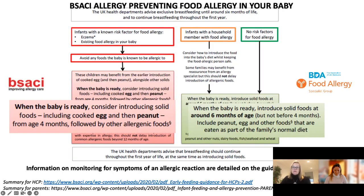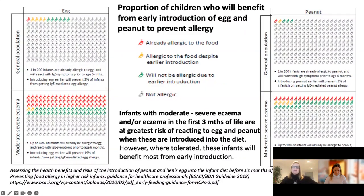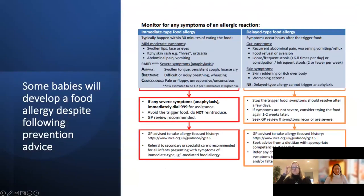So incorporating the parental values and preferences along with the current scientific understanding is so important in making these shared decisions. This is also included in the BSACI guidance for healthcare professionals, and I think really nicely illustrates the number of children that will benefit from the early introduction of both egg and peanut. Remember that those infants with moderate to severe eczema are at greatest risk of reacting to egg and peanut when these are introduced into the diet, but they are also the ones that stand to benefit the most from the early introduction. And I think Helen has already gone through that in quite a lot of detail.